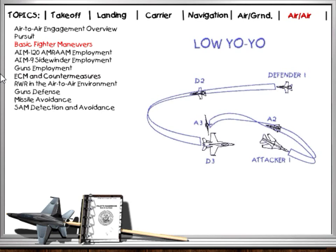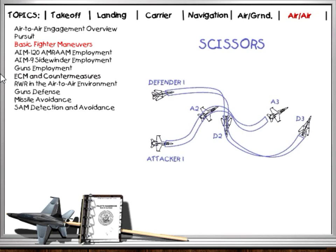Scissors, or flat scissors, are a series of turns performed in a defensive posture among two aircraft in the same plane. Each aircraft is attempting to get on the other's six by turning left or right towards the other, only to cross each other with excessive angle off, preventing a shot. Several cycles of turning into each other may be encountered depending on the two aircraft's speed differences.